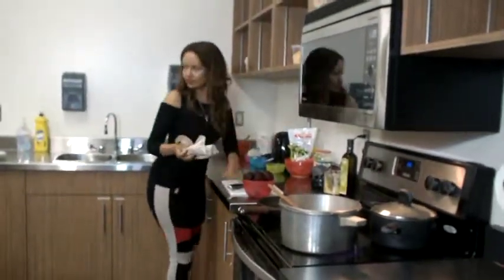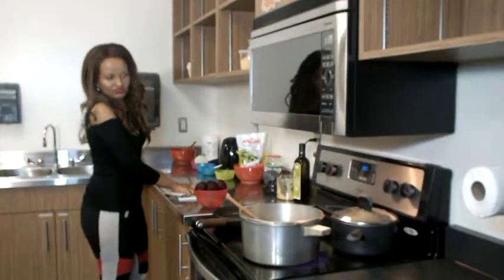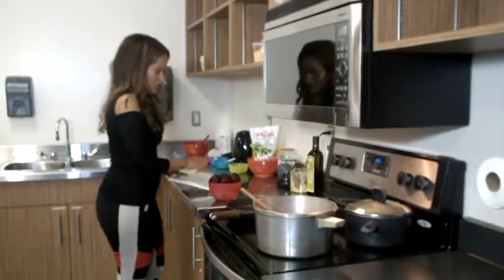Are you leaving that setting on medium high? Yeah, actually they're thin for us, but that's like medium. Medium heat? Yeah, medium heat.